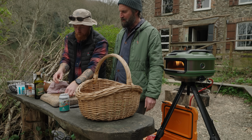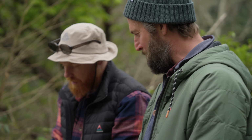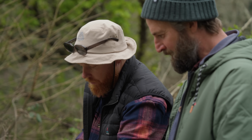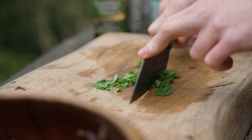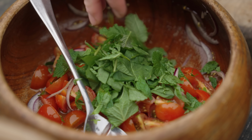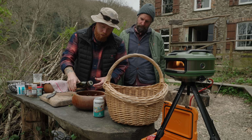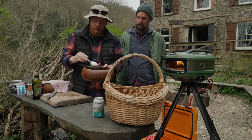Sometimes you can be tempted to just chuck everything in. But actually, just keeping it simple. Those complement each other so well. Exactly. Just going to roughly chop these. Just going to go in with a tiny glug of oil, not a lot, just a tiny bit, and then give that a nice stir.